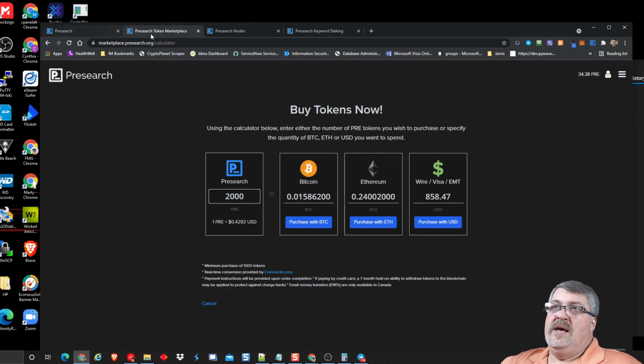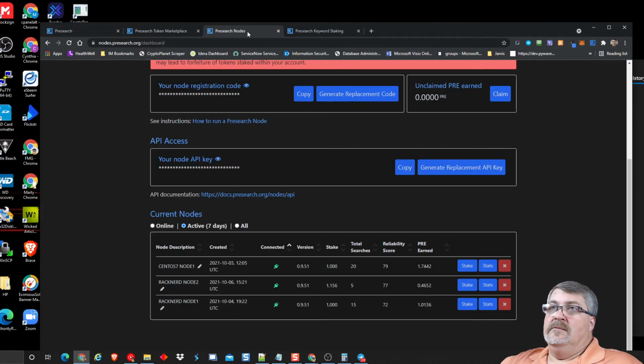I have one of these staked. I believe it was this one. I had it staked with 2,000 tokens for a couple of days. Didn't really see that much more of a reward at the time over the others. Okay, so I ended up splitting it up where it's 1,000 a piece.